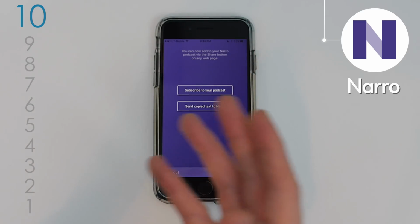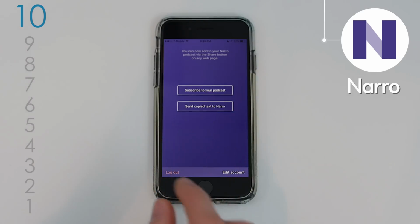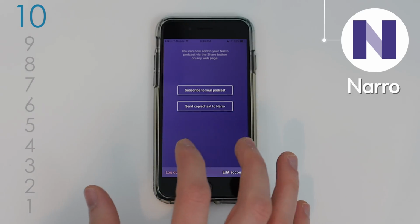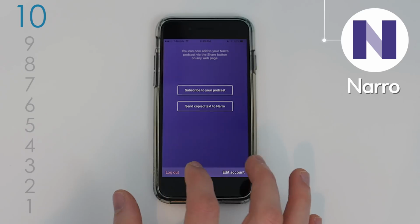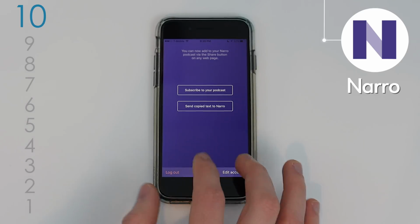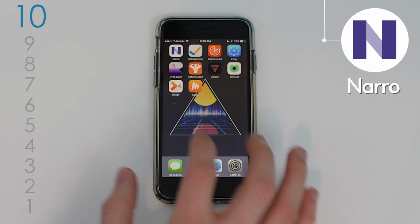Now, it is a text-to-speech. It does utilize text-to-speech software, so it's like a robot voice, so it will take some time to get used to if you're not used to that, but it's not so bad once you listen to a couple of them. So if you're in desperate need of listening to some text articles, you can do that with Narro.